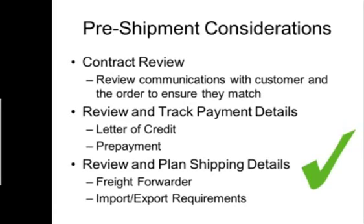Now, all of the items I have here, contract review, payment, and shipping, are communications that we do through our distributors, through you guys. We need to work with you to make sure that all these items are addressed so the system does arrive on time and the customer is at least happy with the timing of the system.